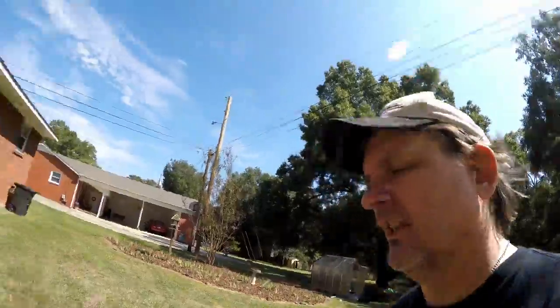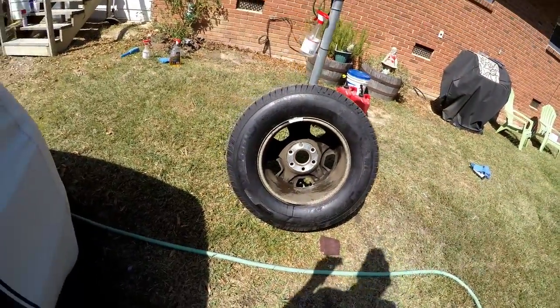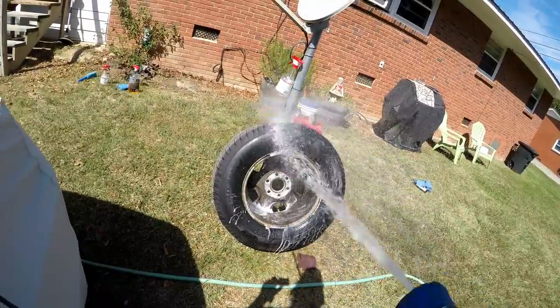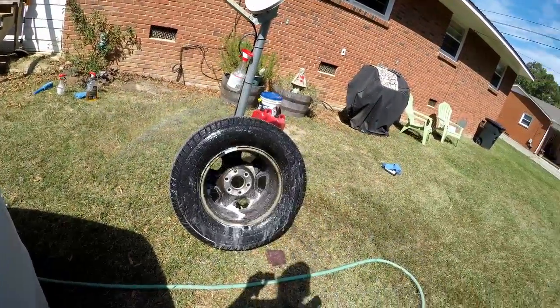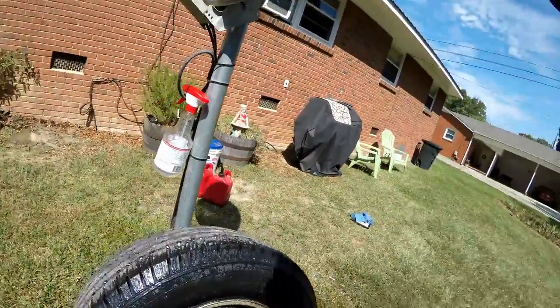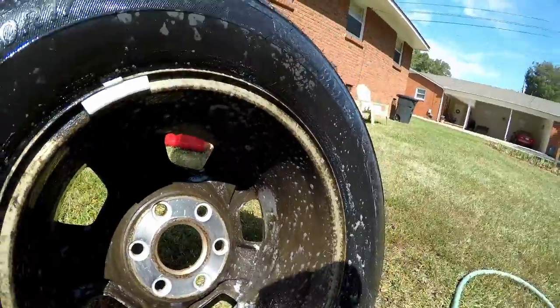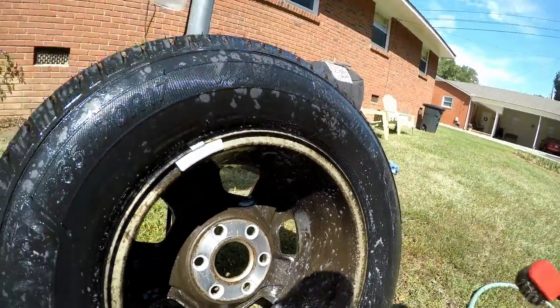Now let's get back to the wheel. Whew. Tell you what, it's a beautiful day, but it gets warm out here while you're doing stuff. But here you go. Wheel's been soaking for a while. You can see it's starting to dry, and that's no big deal. A little bit of water, loosen it all back up. Okay. While you got it loose and wet, bring in your brush and go ahead and hit it for the first time.